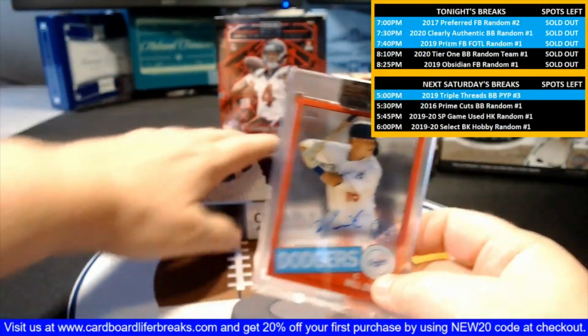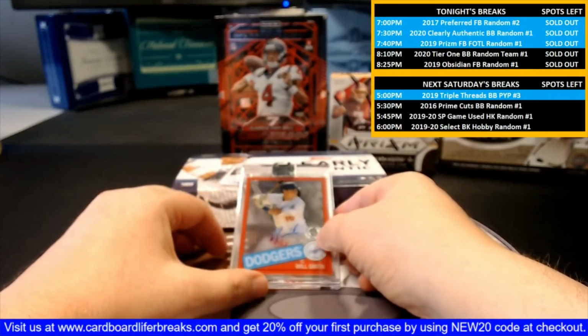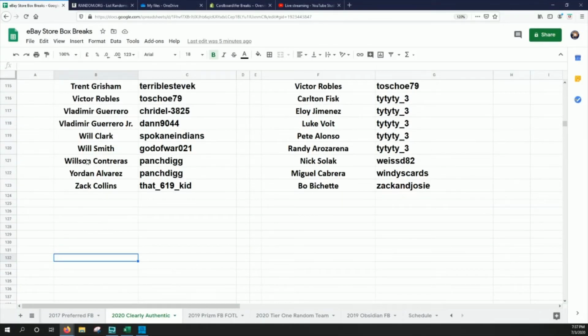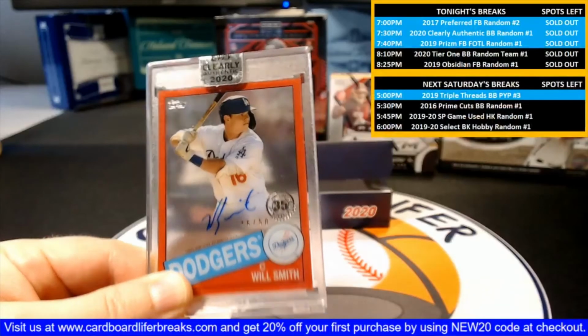Let's see who won this very nice Will Smith red parallel. And it goes to God of War 021. Congrats on that. How about that?